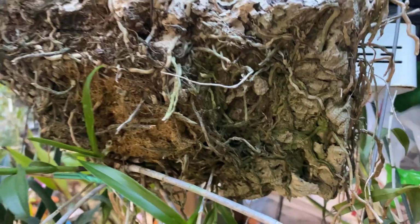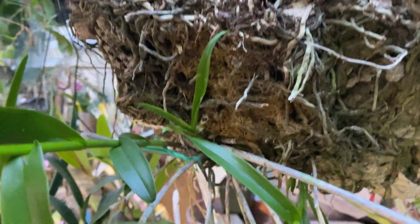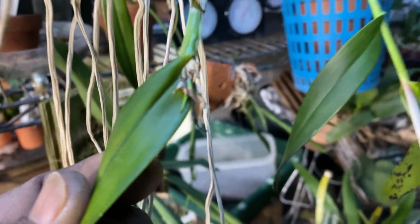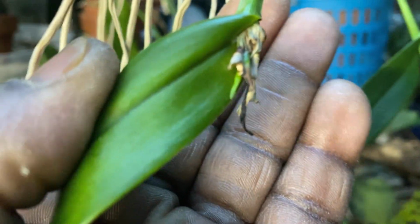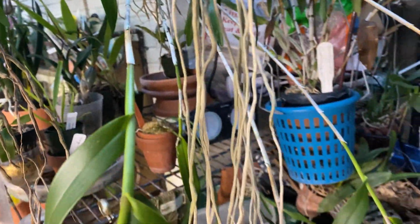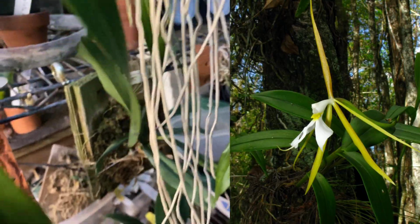This is my Epidendrum nocturnum, of course, that I've been showing, and I'm really reluctant to even show it now because this is the actual cane that had the black bud blast. You can see that brown part down there that's hanging, but there's something behind it, very slow producing. There's another bud right there. You know, these plants are notorious for blasting their buds, very notorious. But when the flower does open, it's very, very fragrant, nocturnally fragrant, of course.